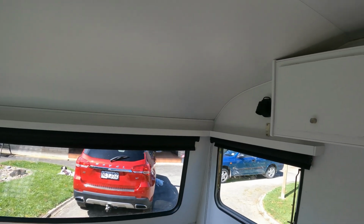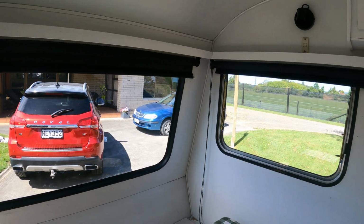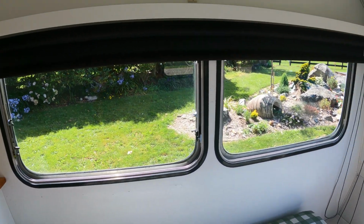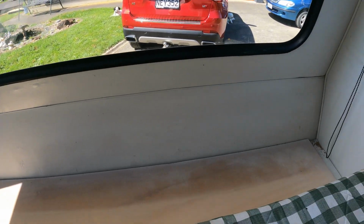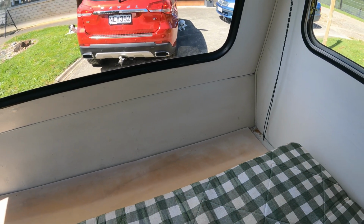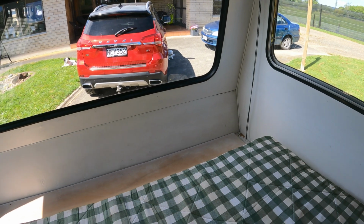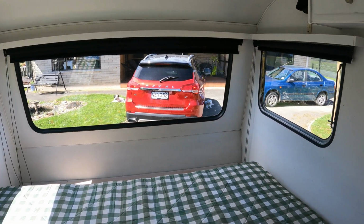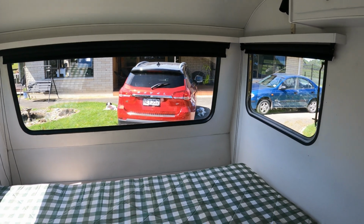There are 2 lights here above our bed. Nice big windows. I love the windows in this Caravan. So nice to be able to look out. Down here is just a bit of wood. Now that is there in case you want to put a king mattress, which Sean would love to do. I don't think it's necessary. This is quite big on its own. I would like to have that space down the side so I can keep my glasses, a bottle of water and a book, because I love reading at night when I'm camping.